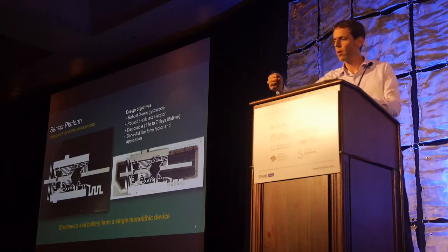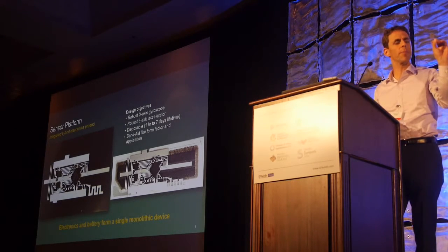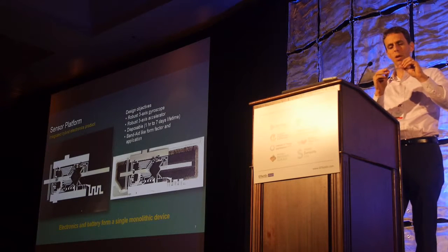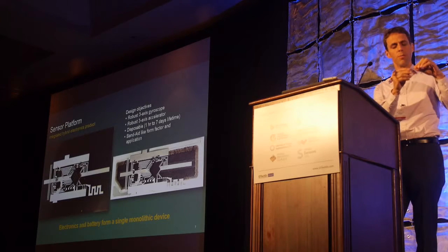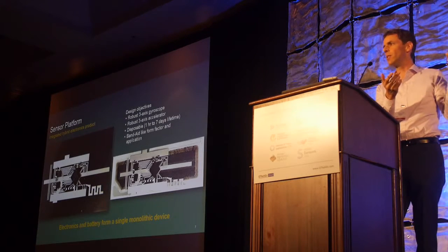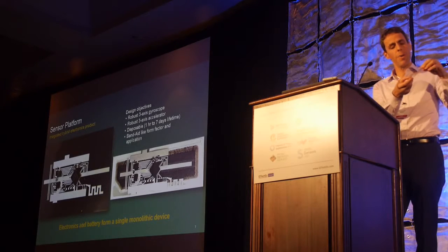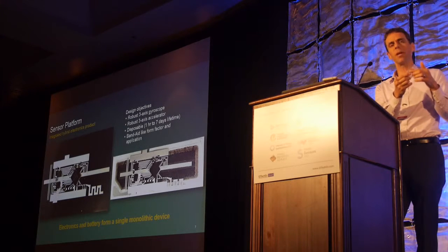So it's composed of a screen-printed circuit on both sides. It's a hybrid electronics, meaning that we actually do use some silicon components. Why not? They're cost reduced, as long as they're small enough. On the back side, we've got an electrode. And on the back side, what we do is we print on a flexible battery.